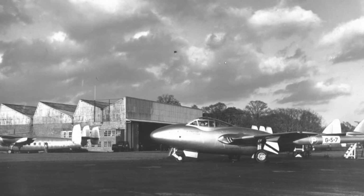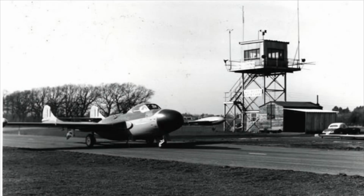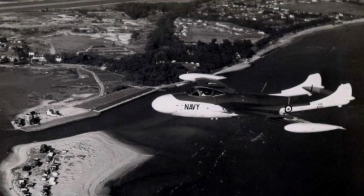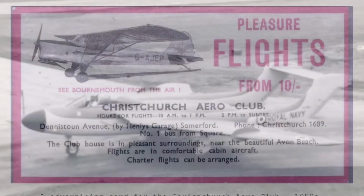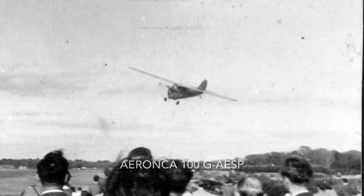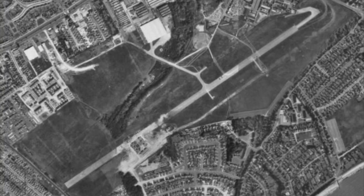Airspeed also built several de Havilland fighter types at Christchurch, including the Sea Venom and the new Sea Vixen. And a new hard surface runway was built on the old alignment of the Second World War pierced steel planking runway. As well as aircraft manufacturing, there was a lot of private flying going on at Christchurch until the late 1960s. The Airspeed factory closed in 1962, and by 1970 it was all over.